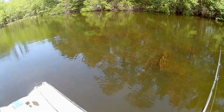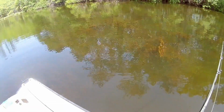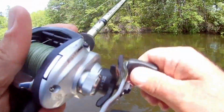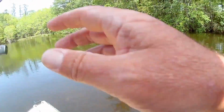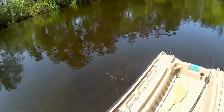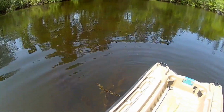You see that? Can you see all of that? That is the Big Lake right there. That is the Big Lake to a T. That is what we fish here. Just nothing but hydrilla. Everywhere you look, in every direction. Just all over the place. That's the Big Lake right there.